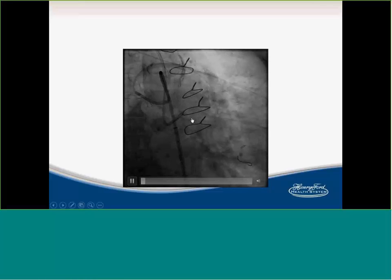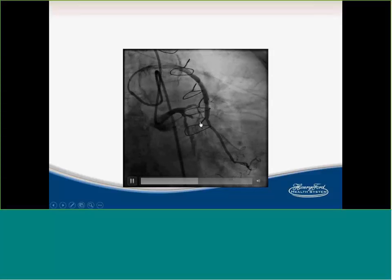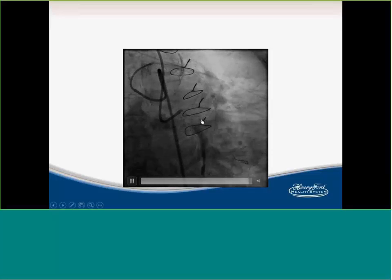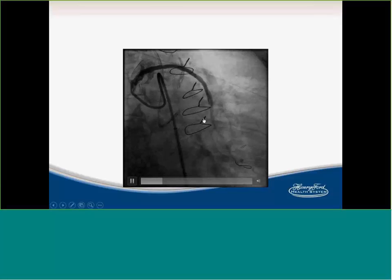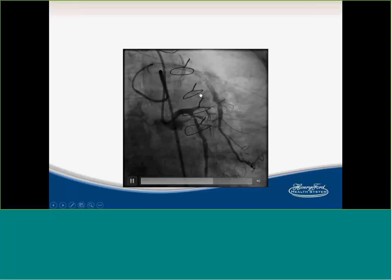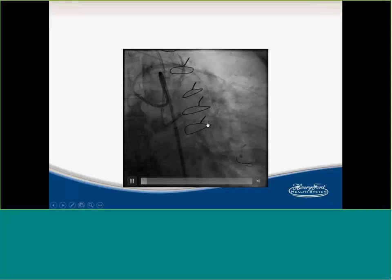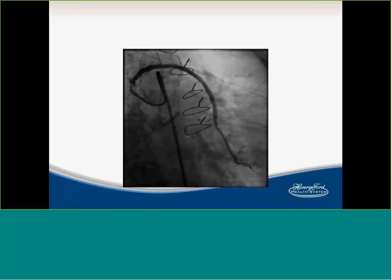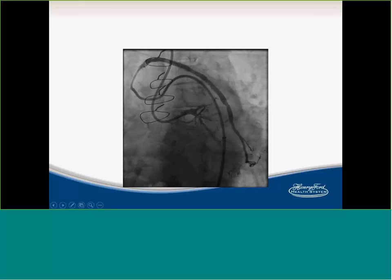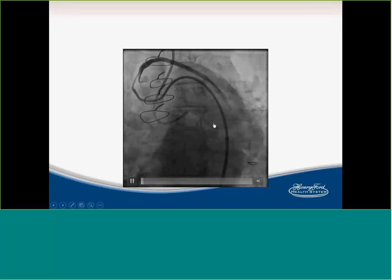So I looked here, and I thought, okay, well, this should be easy because this is probably a functional occlusion, not a true occlusion, meaning when you inject both sides, you can see basically flow. So in this segment, you have a graft and an antegrade, and you probably have a microchannel here. So what I chose to do, my first choice, was to go antegrade, because I thought I can get through this.